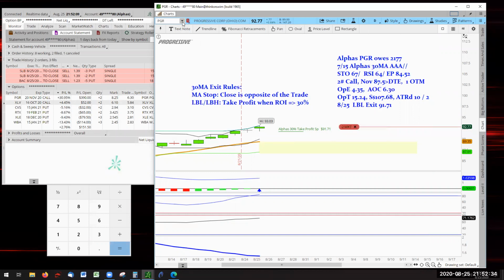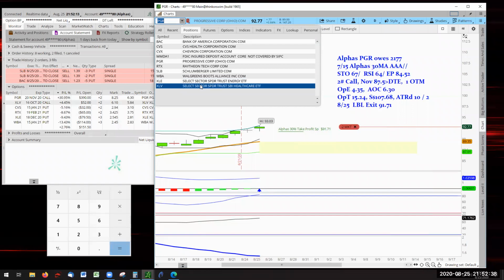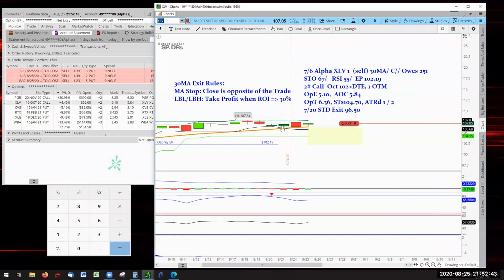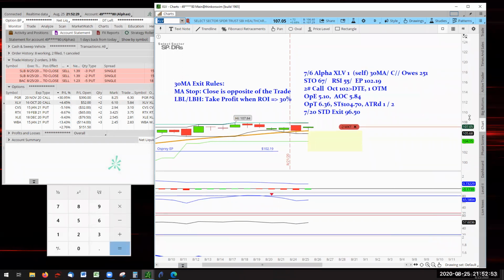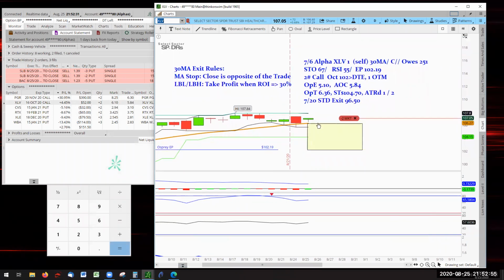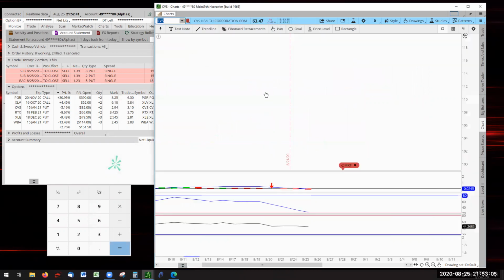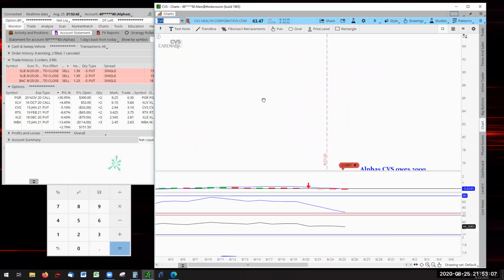All right, that said, let's get on now to our next leader of the pack, and that's XLB. And XLB is right here. Now, notice yesterday it went through, touched below, but closed above, still in the game. And now we have a movement in the up direction. This is a call, so that's what we want, to move up. And our morning track still stays in place.